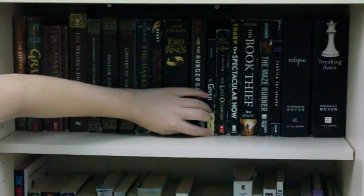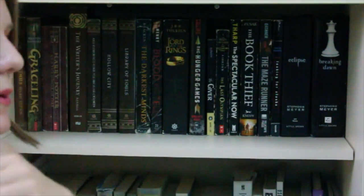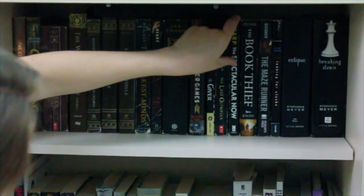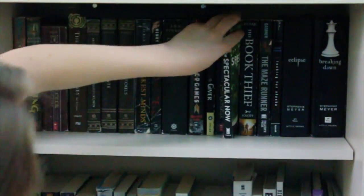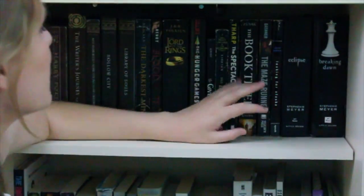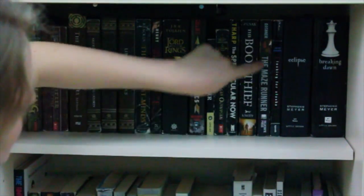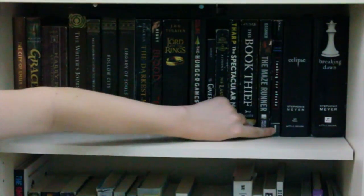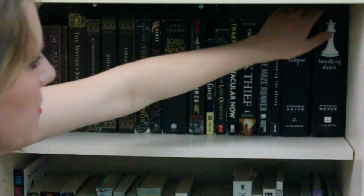The Giver by Lois Lowry. The Last Olympian, the last book in the Percy Jackson series. And The Spectacular Now by, who are you by? Tim Tharp. Oh darn it, I messed this up. Abort, abort, this is a bad decision. There, okay. The Book Thief by Marcus Zusak. The Maze Runner by James Dashner. I remembered his name. Looking for Alaska by John Green. Eclipse and Breaking Dawn by Stephanie Meyer.